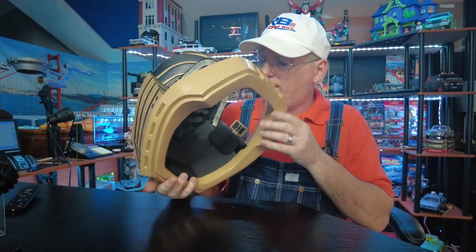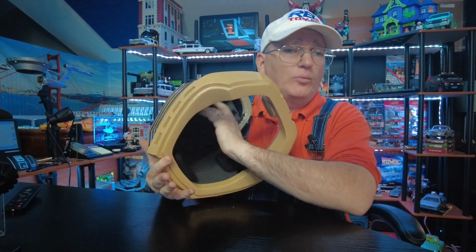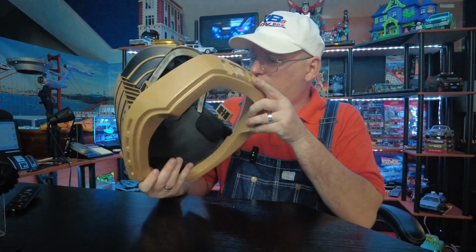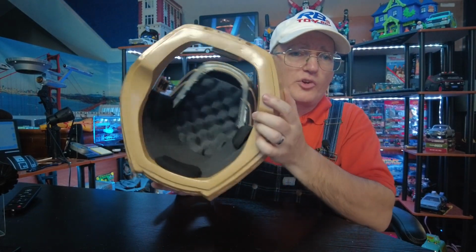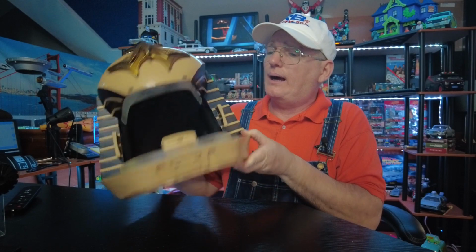Up inside in here, I added foam padding. They come with just a black velvet liner, and then you can put whatever in there. And then, like I said, I've added the foam in here, just from some crate foam basically, so that it'll fit on my noggin and I can wear it around.